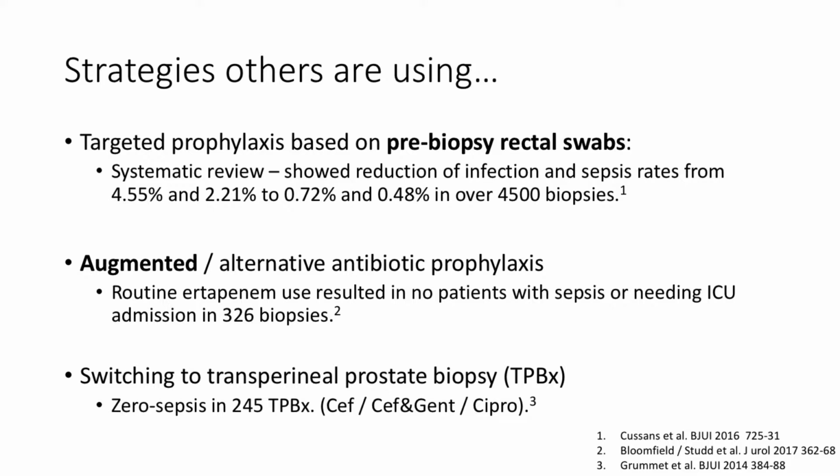Yes. They've been doing this for about 3 years now, and recently they've published on performing follow-up rectal swabs to see if there are increased rates of carbapenem-resistant bacteria in their flora, and have shown that compared to matched controls, there is no increase thus far. But we're only at the early stages, and that's obviously a concern.